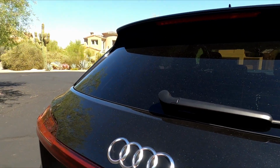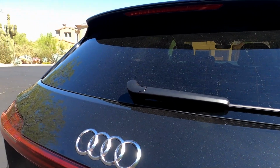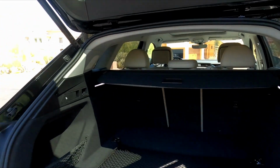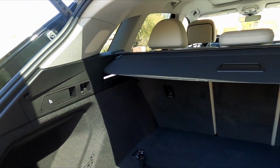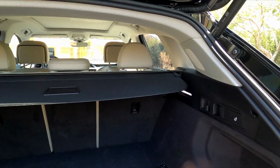There's a button to open up the trunk in the back, which of course I can't find. Just lift, power tailgate as normal, and you've got a ton of room there. Seat release on the back, it's not electric, the seat will pop down.